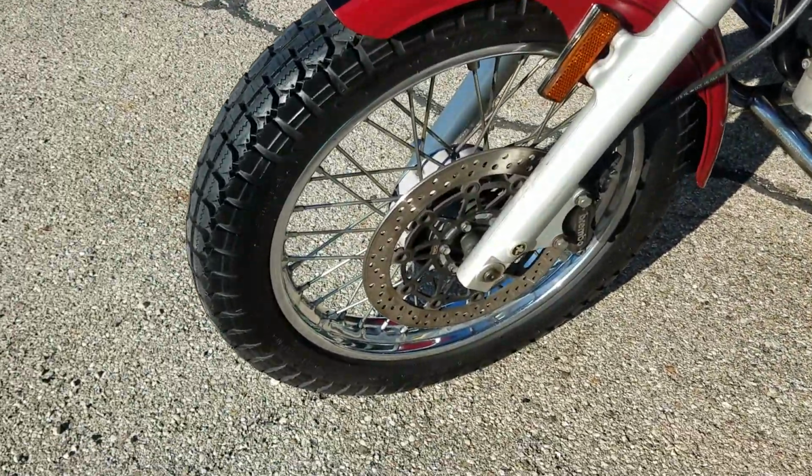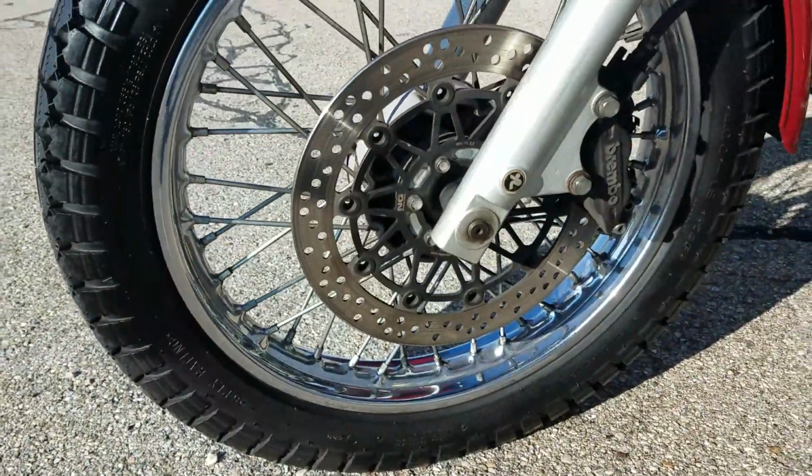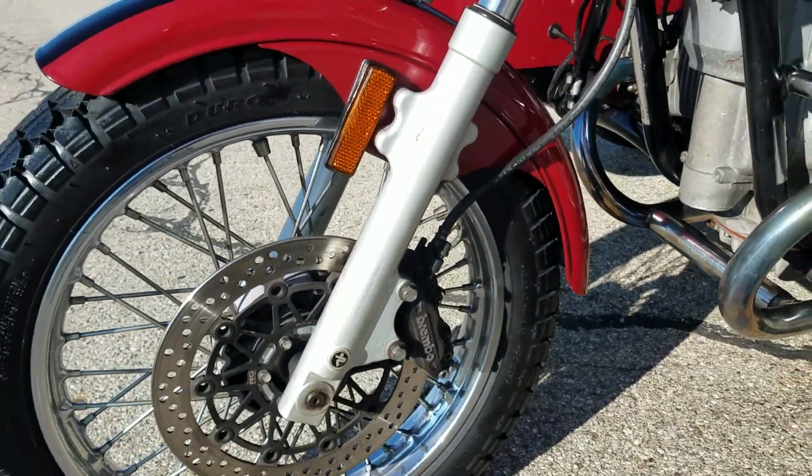This unit's also been upgraded. Of course, it would have come standard in 2006 with the Brembo front disc brake, as you see there. They've added the Ducati electronic ignition. Originally, this would have had the Russian ignition assembly, but they've upgraded. You see here this plug, and then they've plugged the holes where the spark plug wires used to come out. The coil is now mounted up there. You have the Ducati coil. And if you watched my other video on it where we did some repairs, that shows that it does have that Ducati electronic ignition assembly.